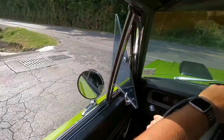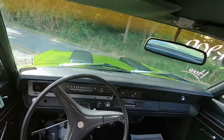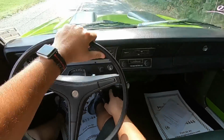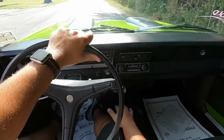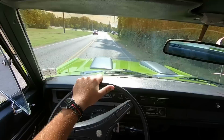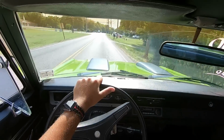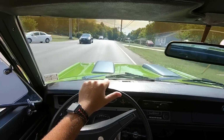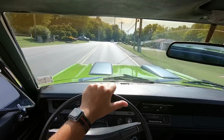So we got a good open road here. Engine temp is still at 190 right now. Oil pressure as we're driving down the road's around 50. Temperature's actually coming back down. We cruised that whole parking lot for a little while and motor never got hot. I got hot, motor didn't get hot.